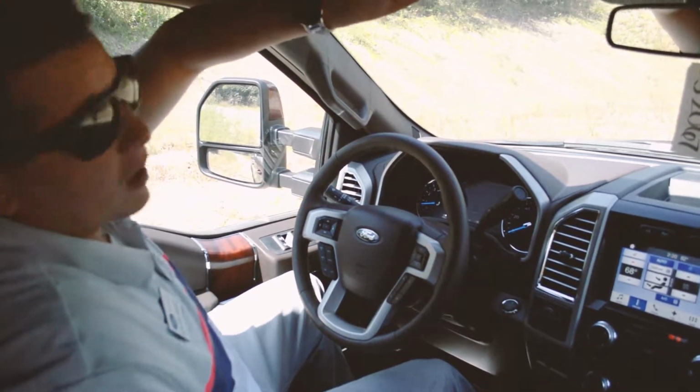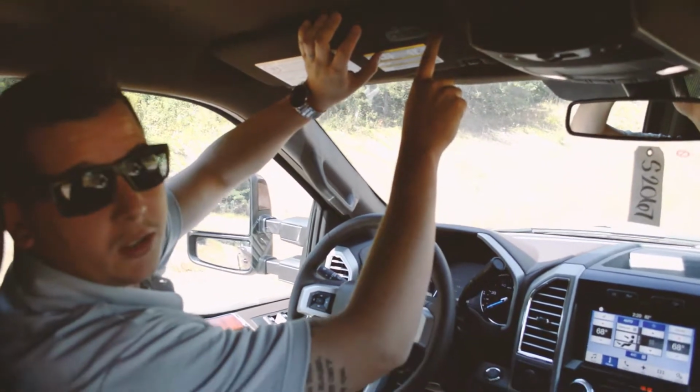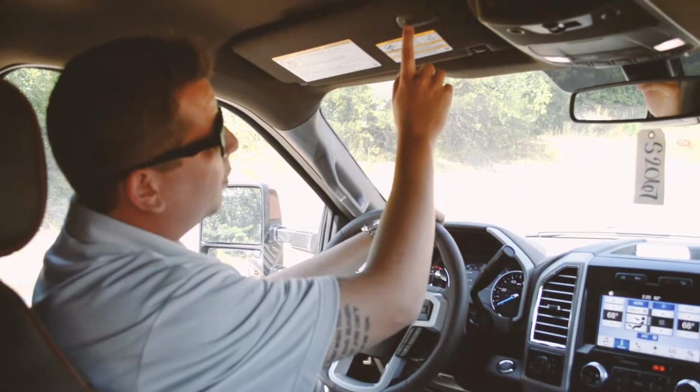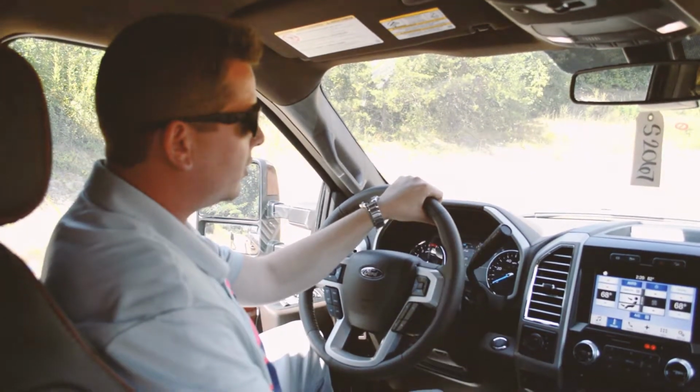Up here you've got your garage doors. Now we know everybody that drives a King Ranch either has one house with three garages, or three houses with one garage. That's just the fact of it. Now you aren't going to fit this in your garage more than likely, but it's nice to see your Porsche, your Bentley, and your Range Rover when you want to. You can just hit these buttons and open your garage door.